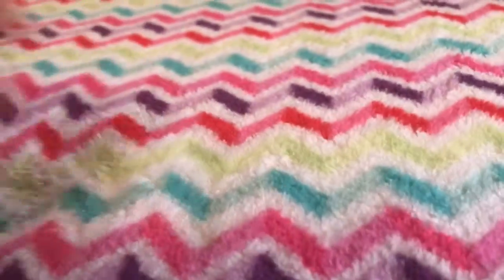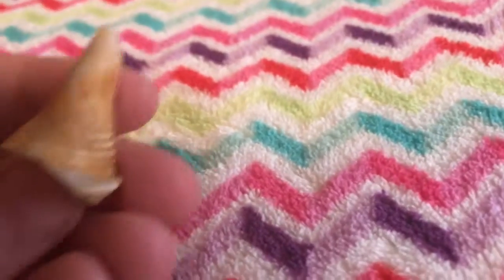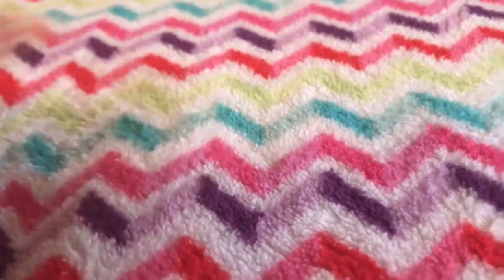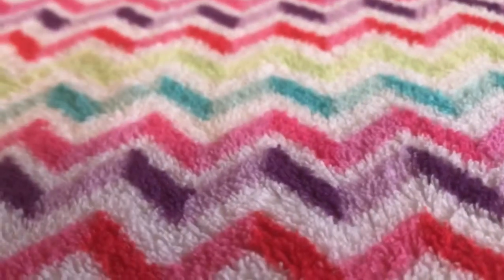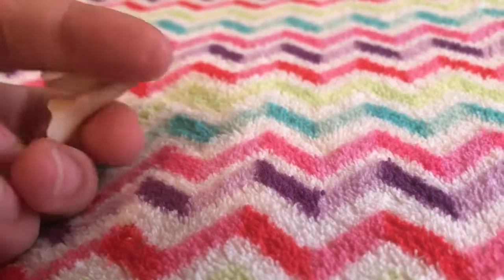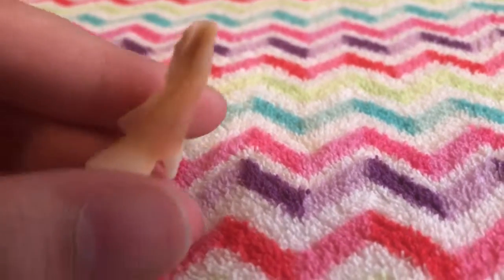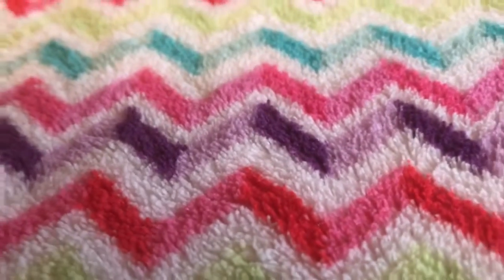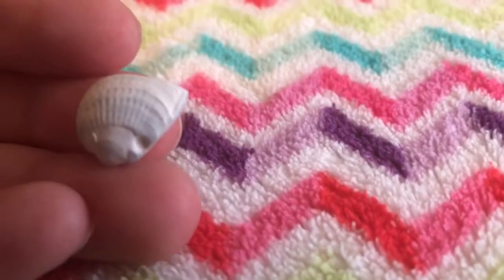I have a whole bunch of these. Here's this. I don't know what kind of shell this is, but I found a few of these. A few of them. Here's another one of those. Same color, a little bit more complete maybe, or maybe less complete, I don't know, but I don't know what these go to. This one's nice. It's a really pretty light blue kind of color.